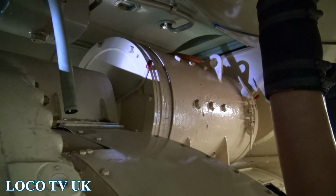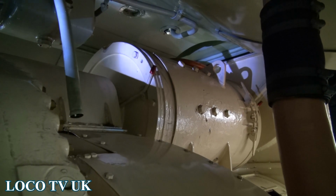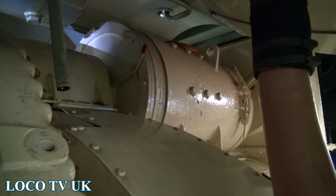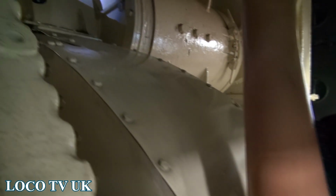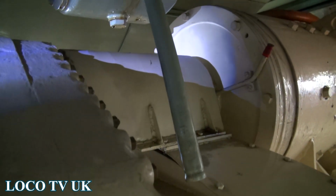And then of course the main generator, the big one, is connected directly to the engine. Above it is the auxiliary generator for the electrical supply for the equipment in the nose. That's the auxiliary generator. That has its own drive from the top of the gear case. You'll be able to see it there, a little coupling shaft from the gear case to the auxiliary generator.